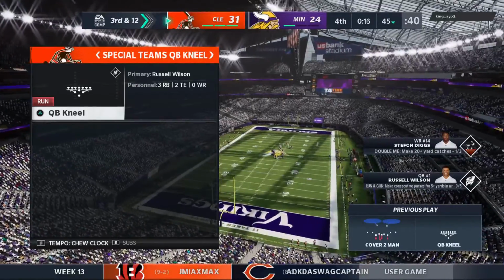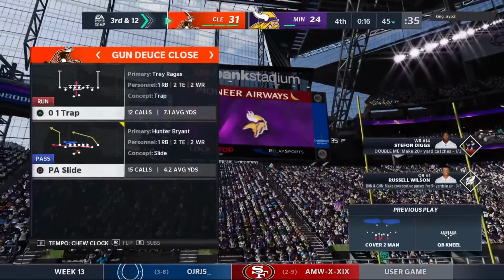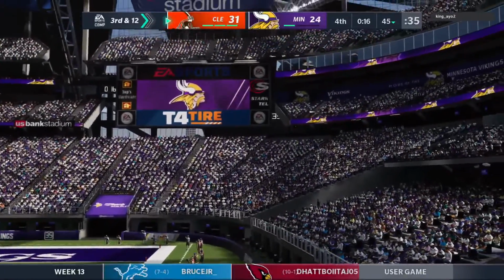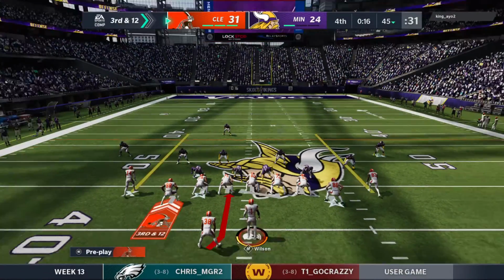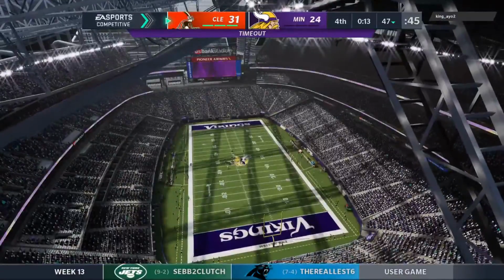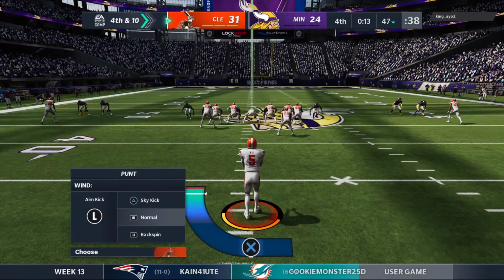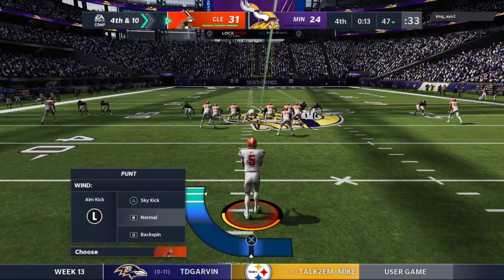Now the Vikings will use the 2nd of their timeouts as they get it with 16 seconds remaining on the clock. From the shotgun now, here's an inside give. The Vikings going to use their 3rd and final timeout as they'll stop it with 13 seconds left to play. Here's Tressway now. And surprisingly, this is the first punt of the game for either team.